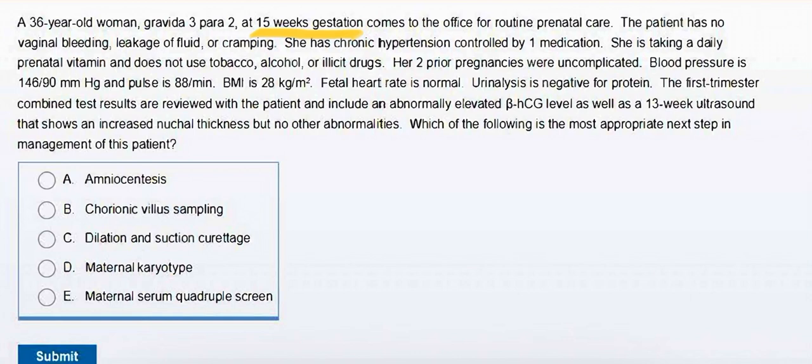Blood pressure is 146/90 mm Hg and pulse is 88 per minute. BMI is 28 kg/m². Fetal heart rate is normal. Urinalysis is negative for protein. The first trimester combined test results are reviewed with the patient and include an abnormally elevated beta HCG level as well as a 13-week ultrasound that shows an increased nuchal thickness but no other abnormalities. Which of the following is the most appropriate next step in management of this patient?